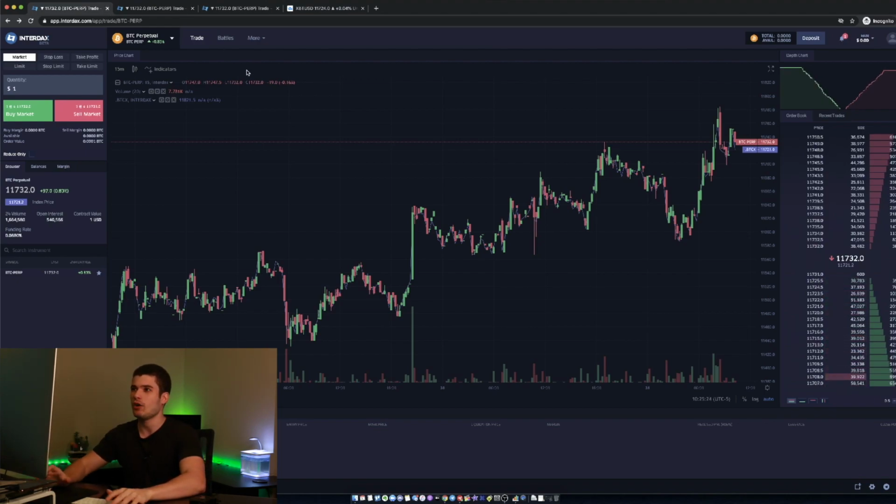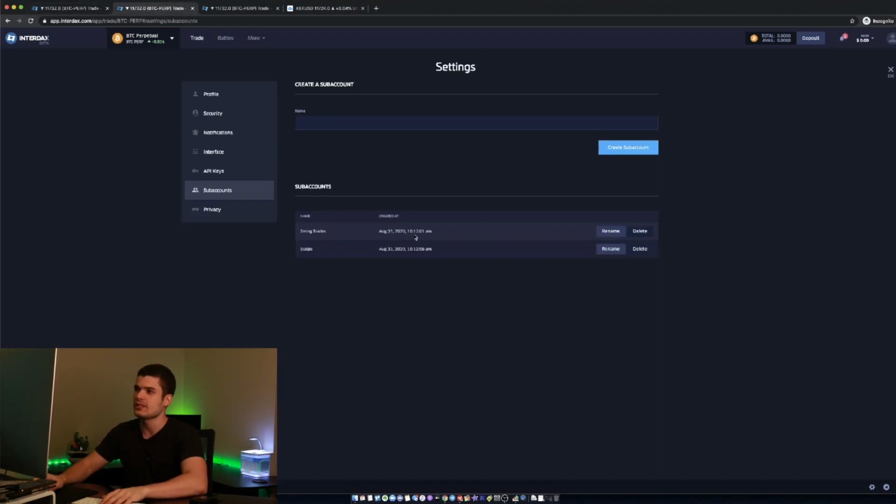And the platform itself looks very simple. It's the same structure we've seen on a lot of other ones. We have the market orders, limit orders, you have buy market, you have sell market, longs and shorts, obviously. But they do offer some really cool features as well with sub accounts, which means you can see I made one sub account for swing trades and one sub account for scalp. Swing trades being longer term trades that we're catching bigger moves, scalps being shorter term trades throughout the day. You can make a sub account for each of those, which is something that you can't always do in every other exchange. But I think the most important part here is the battle.